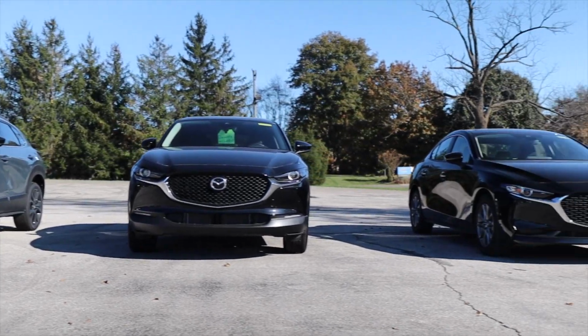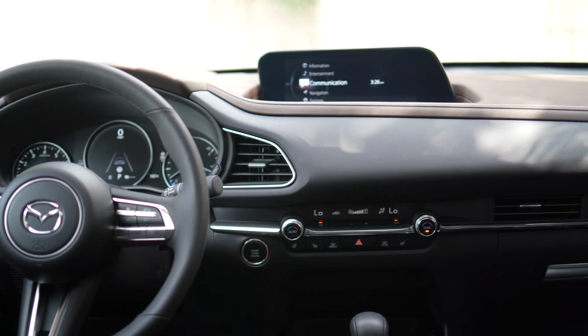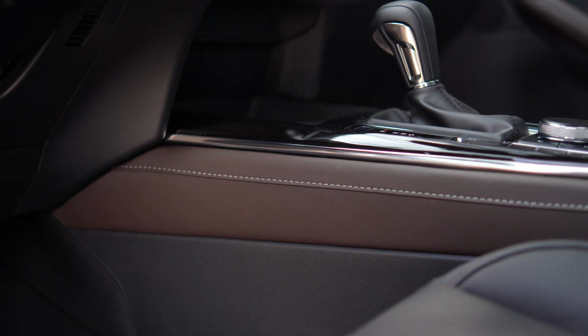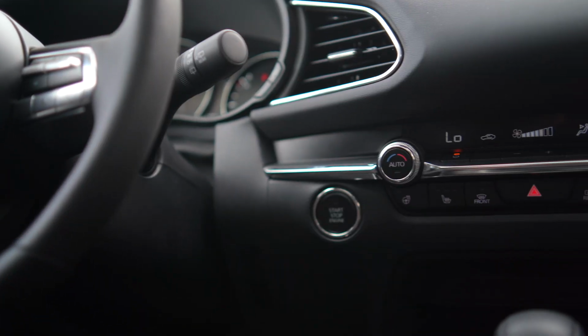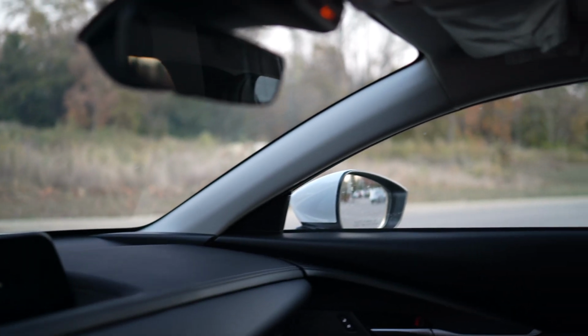The interior of the Mazda CX-30 has every right to be compared to any compact luxury SUV. You have premium-looking, soft-touch materials covering the dashboard, the whole door panel, along with some nice stitching, a two-tone color combo, and silver accents throughout. After the nice materials, the next thing you notice is that you've entered a bunker.